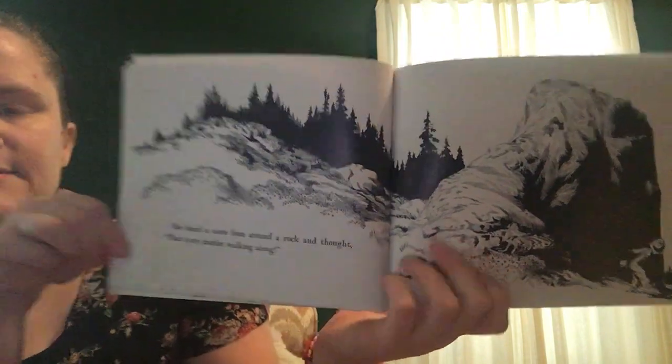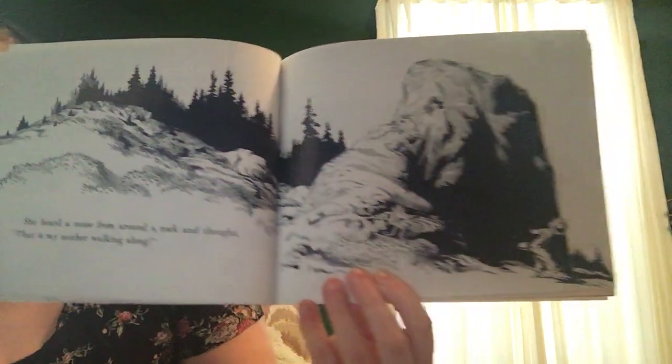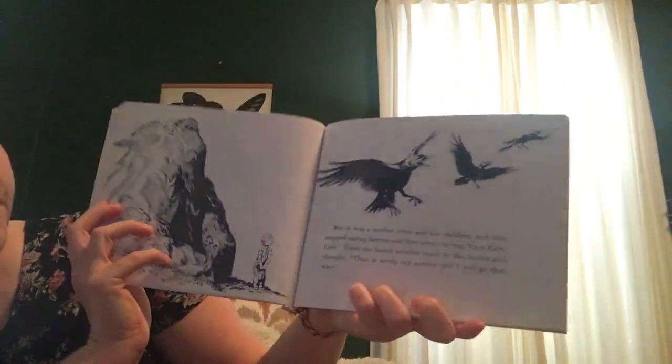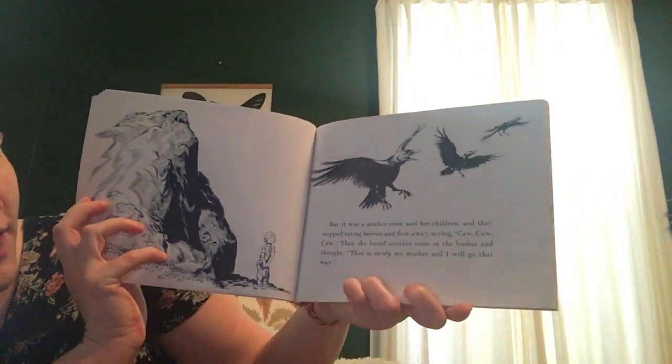She heard a noise from around a rock and thought, "That is my mother walking along." She's peeking behind. But it was a mother crow and her children. And they stopped eating berries and flew away saying, "Caw, caw, caw."